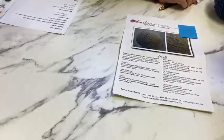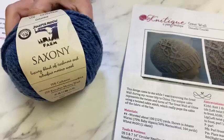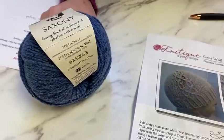Daily prize. One of my favorite yarns for the season. This is Juniper Moon Saxony. It is luscious. A luxurious blend of cashmere and extra fine merino wool. This is 75% cashmere, 25% extra fine merino.